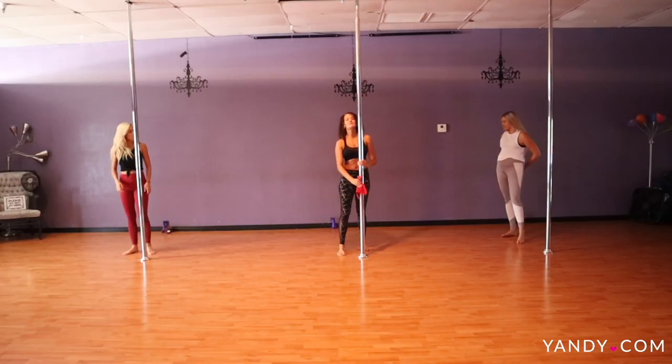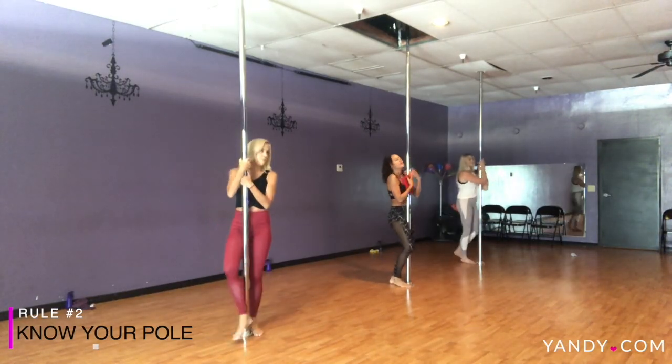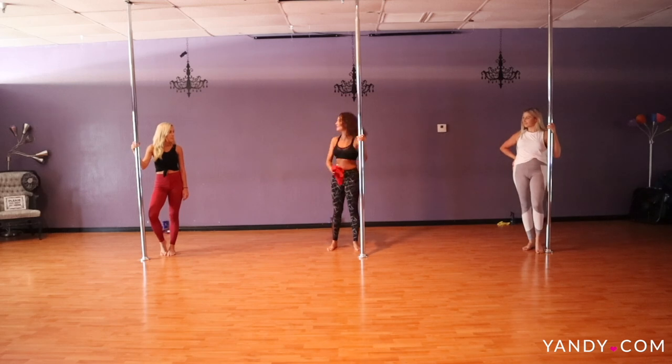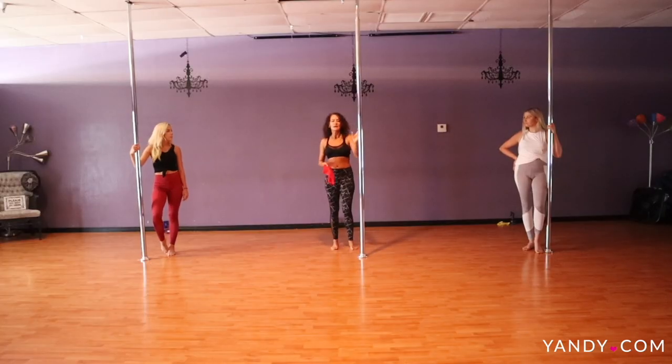Rule number two of practicing safe pole is know your pole. Become one with the pole, kumbaya with the pole. You need to exercise a little bit of common sense and make sure that it's a safe pole and that it's a pole that can accommodate what you plan on doing with it, right? The poles in my studio today that we're using are gonna be static poles, meaning they do not spin, right? There are rotating poles, but we're gonna start off learning and understanding our stripper physics on a static pole.